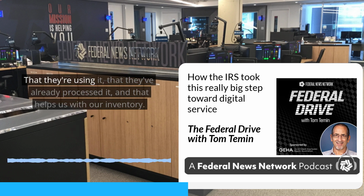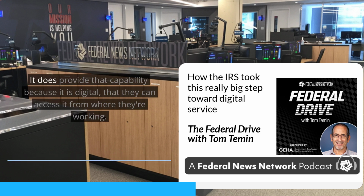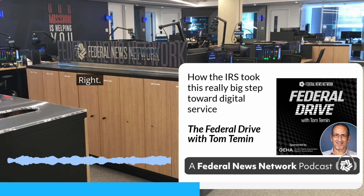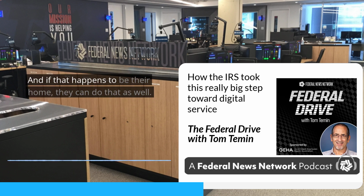That they're using it, that they've already processed it. And that helps us with our inventory. It seems like this would also enable more people to work more effectively at home or telework. It does provide that capability because it is digital, that they can access it from where they're working, right? So they can access it from the location where they have been assigned to work. And if that happens to be their home, they can do that as well.